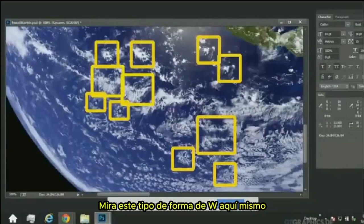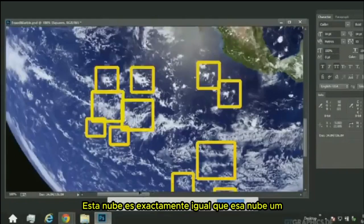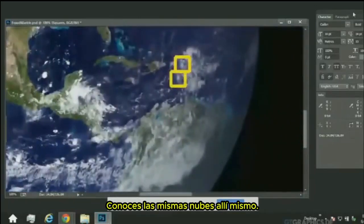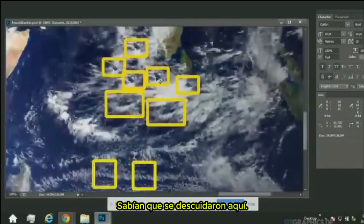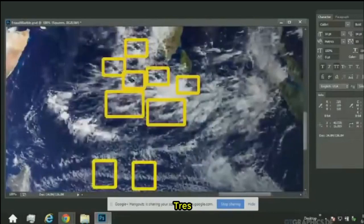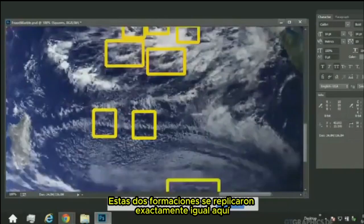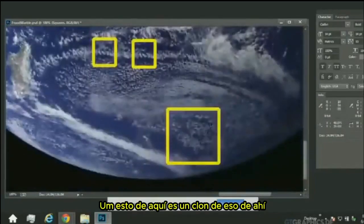See this kind of W-looking shape right here? Replicated right here. This cloud is exactly the same as that cloud. Same clouds right there. And same thing on the other side of the world. They got the same thing going on. They got careless here. Look, 1, 2, 3, 4, 5 of the same formations replicated right there. These two replicated, same exact formations right here. This right here is a clone of that right there.